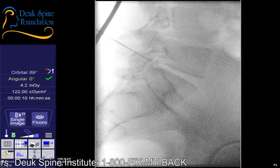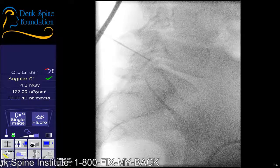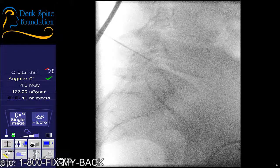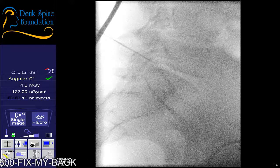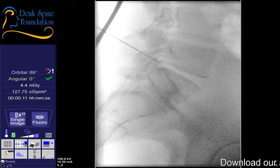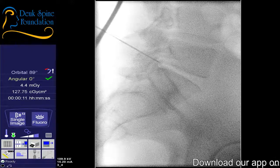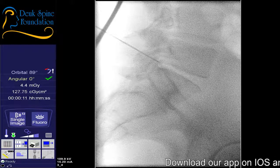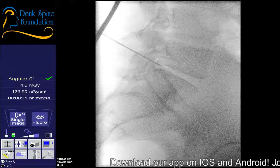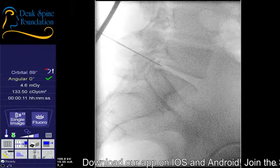That's better. That's better. I can see down the disc now. All right. Shot. That's got to be the facet, which it is. Shot. Give me an AP. I just don't like that lateral view still. I don't know why.